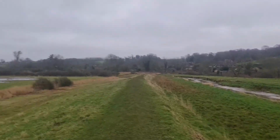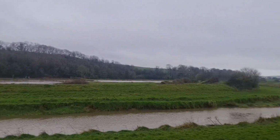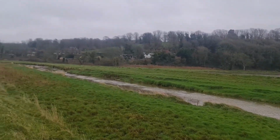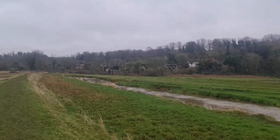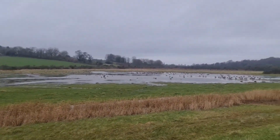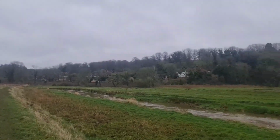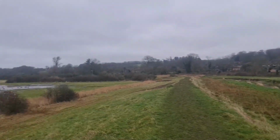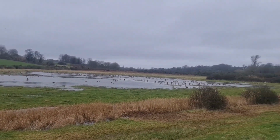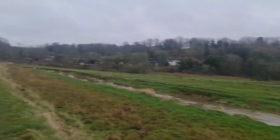But the other thing I did read, and it's interesting, seeing as how flooded it is around here, is that it is a natural floodplain, and there was talk about actually allowing it to revert to its natural state where it does flood a lot for part of the year, rather than trying to constantly hold it back, which you can see all those birds, all looks like geese, obviously isn't working that well because it hasn't rained that much.